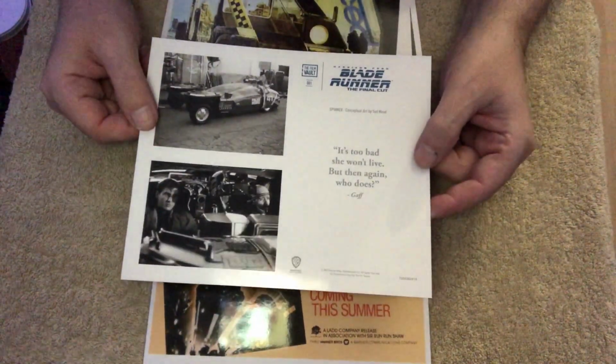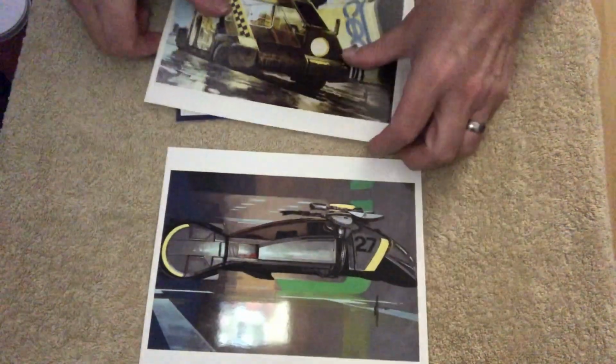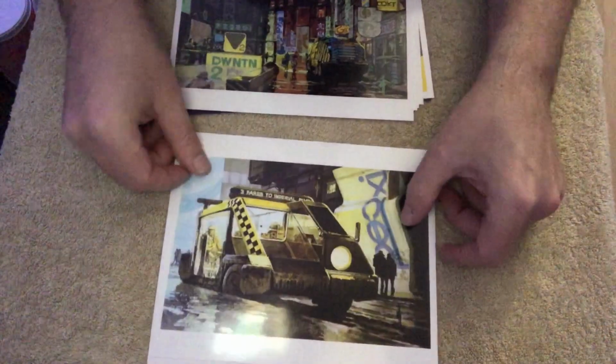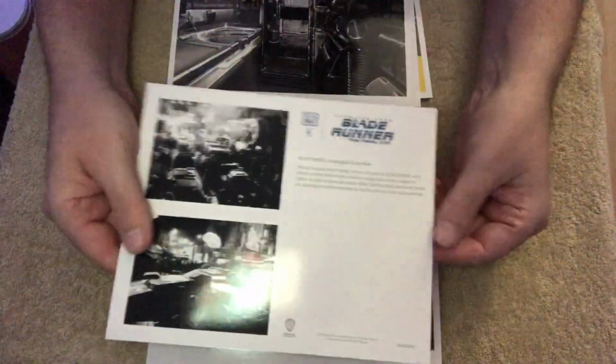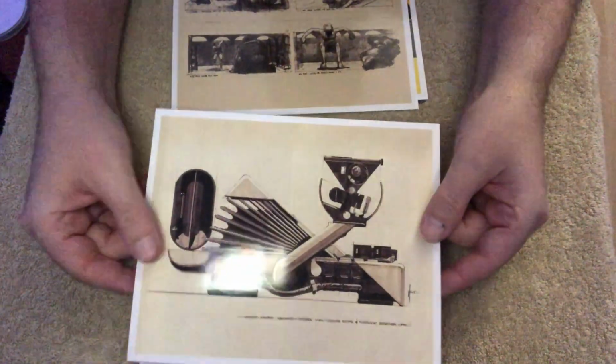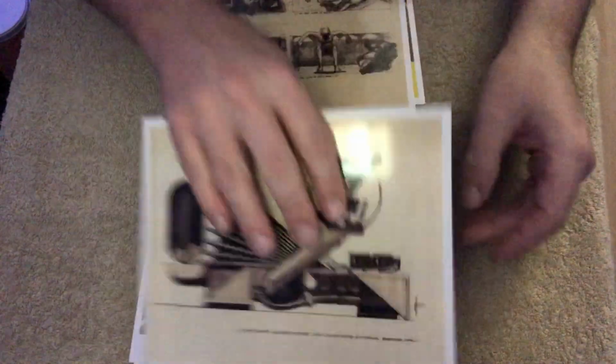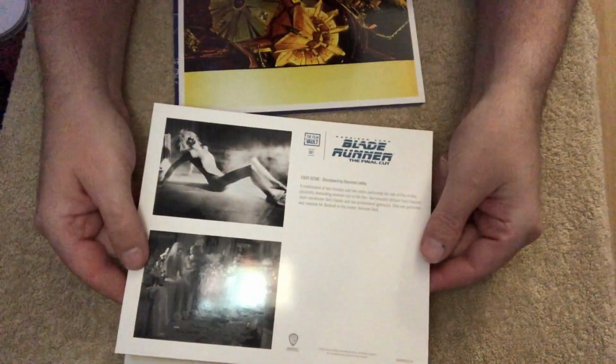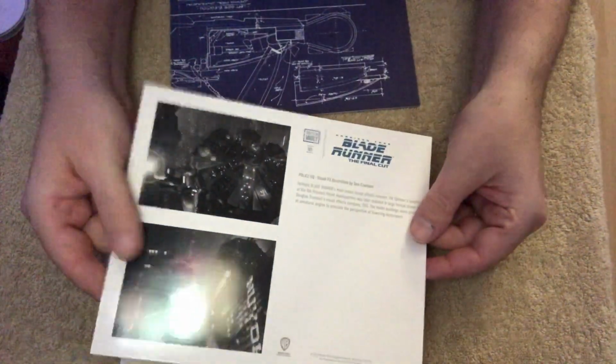So these are double-sided cards, which are nice, showing some concept art and photo production stills. Again, concept art with production stills. That's nice. I like this concept art card. You know, a little bit about it. That's quite an interesting take. Some storyboard in there. So they're very good. I like that.